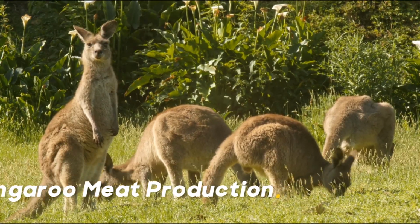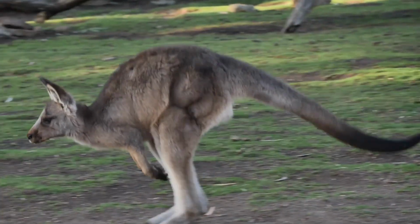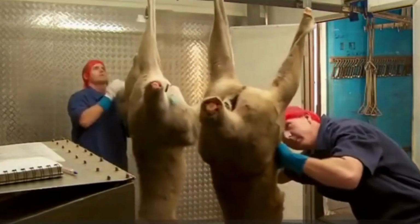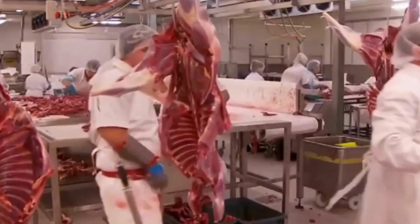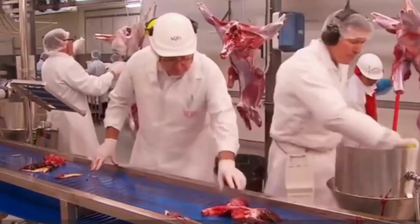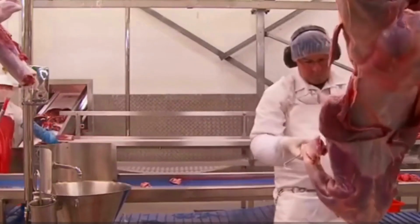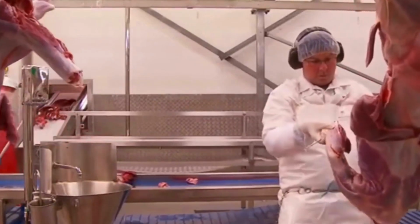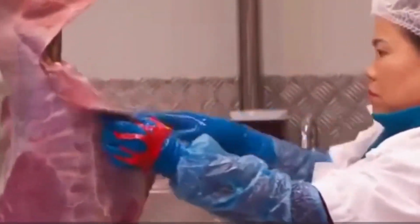Are you ready to discover the incredible process behind kangaroo meat production? Now we enter the processing process, and here we witness the perfect harmony of technology and nature. Kangaroo meat is processed with state-of-the-art machines and robots. Robotic arms and automatic systems used during the slaughtering process ensure that the meat is processed in the highest quality and hygienic manner. After the slaughter, the cleaning and preparation process of the meat begins.